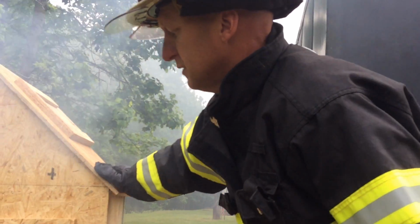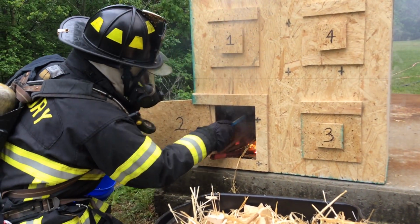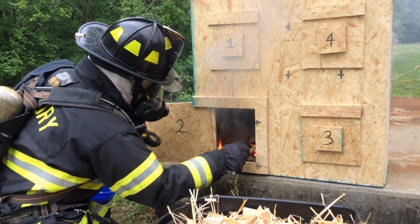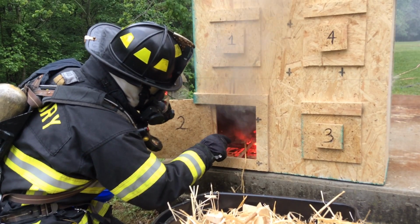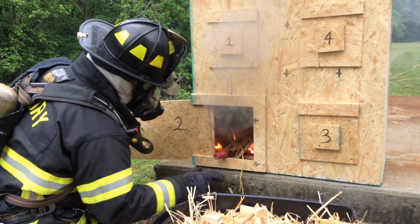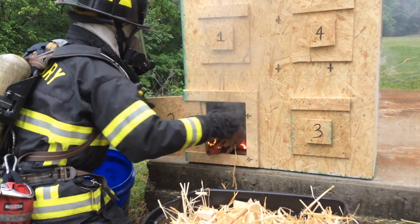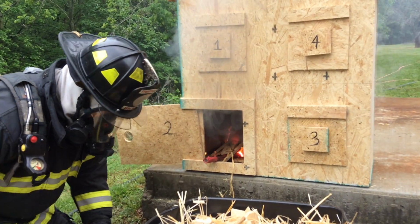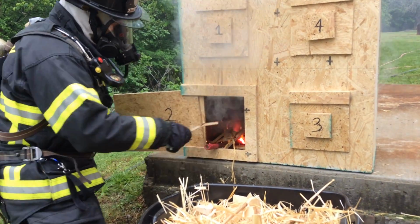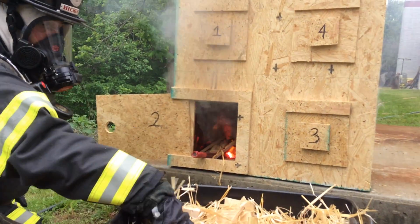So hopefully we get this thing rolling and we can demonstrate a little bit about what we're talking about. We got fire rolling up yet? You wait to see about ceiling jet in there? Not yet.